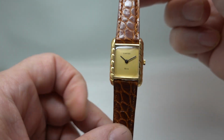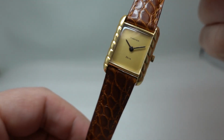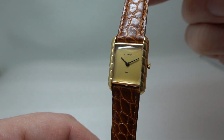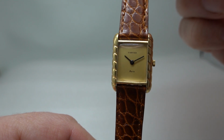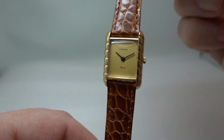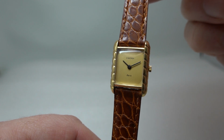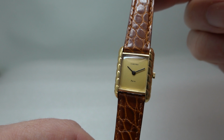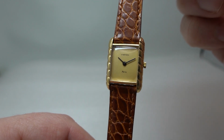Now we have to forget what we know about Cartier today and go back to 1974 before we really discuss this watch. 1974 was before the Must Cartier range, and all Cartier made were precious metal cases. It was going to be 18 karat gold like this one, white gold or platinum, and that was your choice. And they didn't make many. They were talking of about 3,000 watches a year in the early 70s.